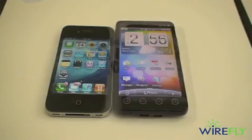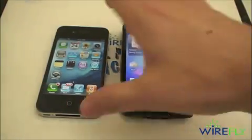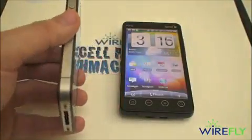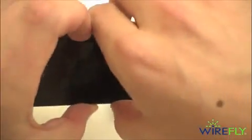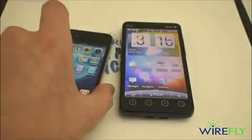All right, took a quick break to plug both the phones in to give them a little bit of added juice. But on the Apple iPhone 4, you either get 16 gigs of onboard memory or 32 gigs of onboard memory, depending on the model of iPhone that you pick up.